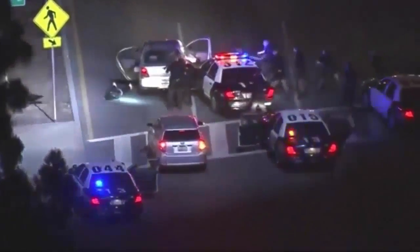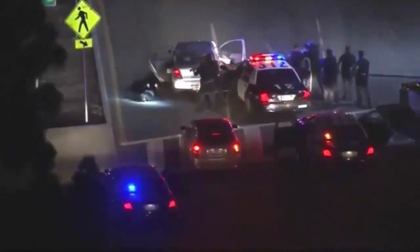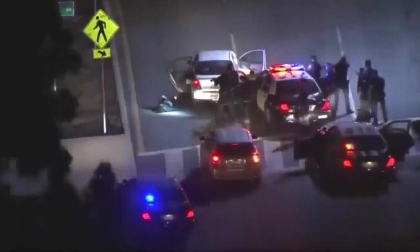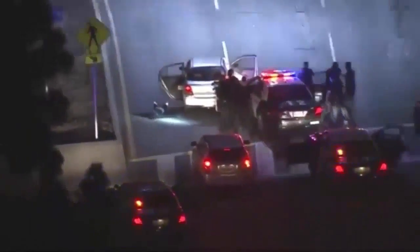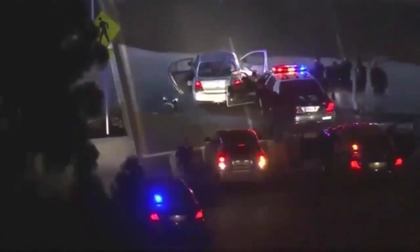LAPD, though, there was something seen in that vehicle earlier on. These guys not going to be playing around this evening. They're basically bunching up, probably yelling commands. One of the guys on the ground, not by injury, basically jumped out of that car and just got on the ground right away. The driver still in that car.